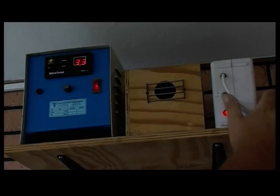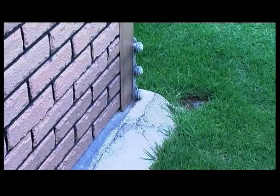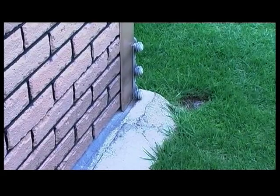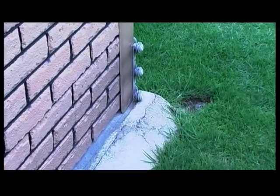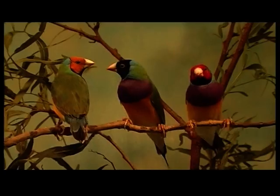Switch there. It switches on and off the power cable outside the bird room, which keeps away any rodent, rat, mouse, meerkat, whatever might come to my property and try and get into my bird room. You'll get a surprise of 3,000 volts.